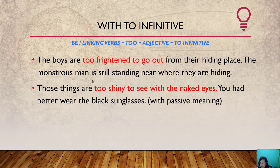Those things are too shiny to see with the naked eyes. You'd better wear the black sunglasses. Too shiny, "too" adjective, to see, to-infinitive. It seems that the structure is the same. Yes, the structure is the same, but the meaning is different. In the first sentence, it is active, and in the second sentence, it is passive.